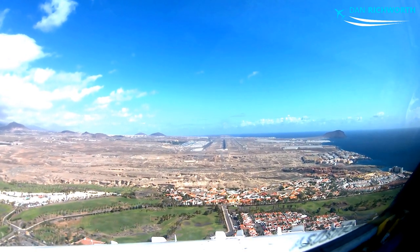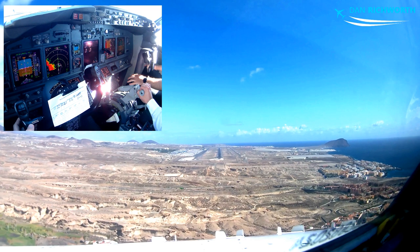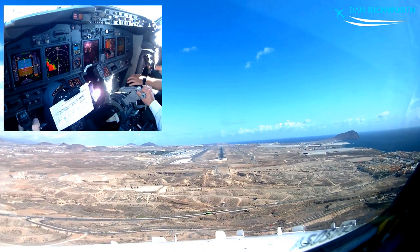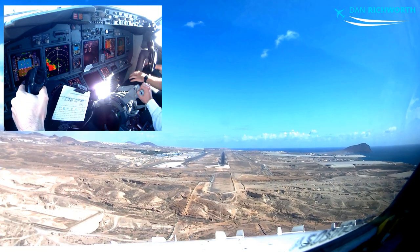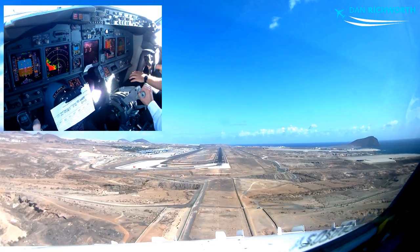I want to continue. And that's checked. And manual flights. Checked. 30 knots headwind. And checked. That's checked. Continue. 30 knots headwind.